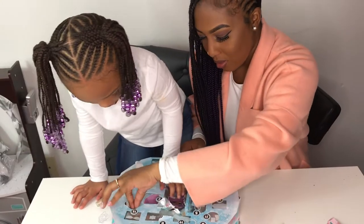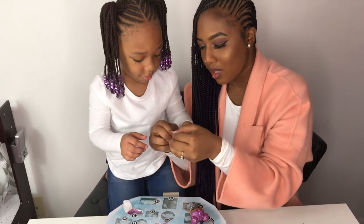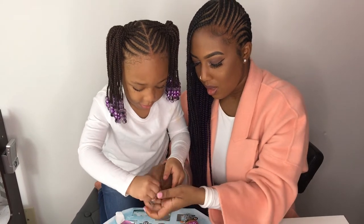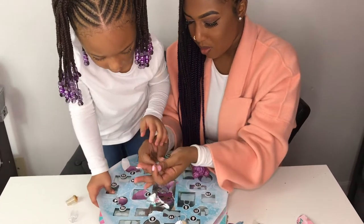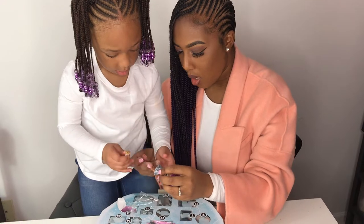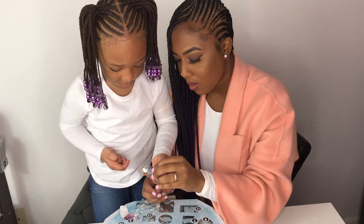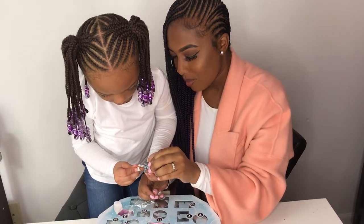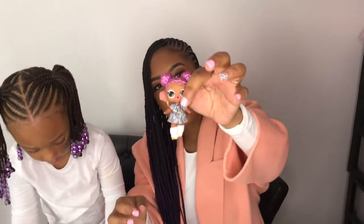Let me try it one more time. Oh, I got it. These are her shoes. Let me open it for you. So you hold one shoe. I hold the other. And we'll put her shoes on. Mommy, this is backwards. No, it's the right way. Good job. Now these are her little shoes.